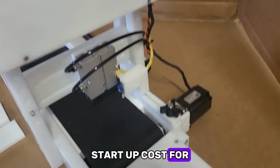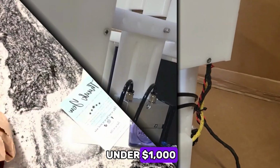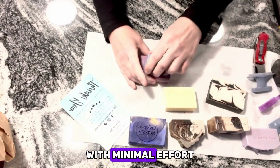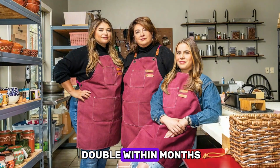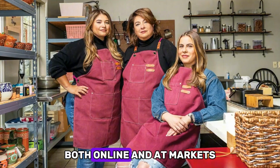The startup cost for a quality press is under $1,000, and it can stamp hundreds of bars a day with minimal effort. A soap maker in Texas invested in one and saw her sales double within months because her products stood out both online and at markets.